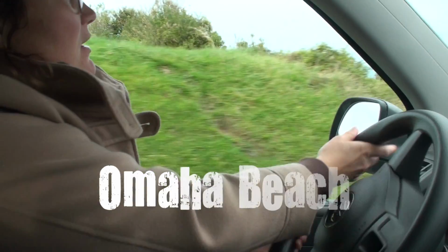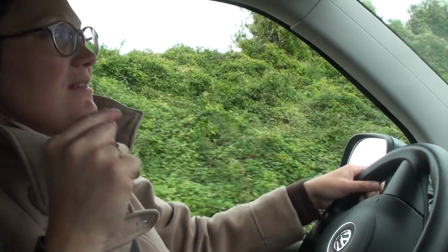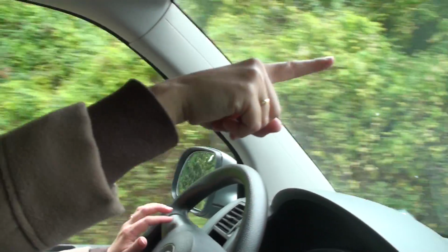We are here in the middle of Omaha Beach. You can already very well notice the difference between Utah Beach this morning, the shape of the beach, and here. You see how hilly it is? And you're going to discover the beach right now. This is low tide.